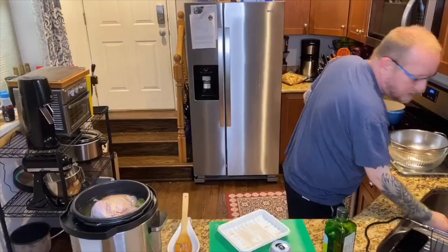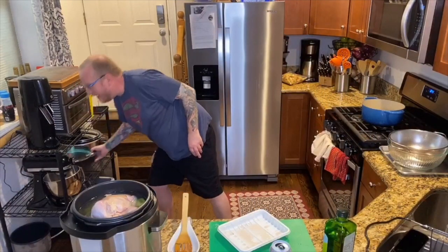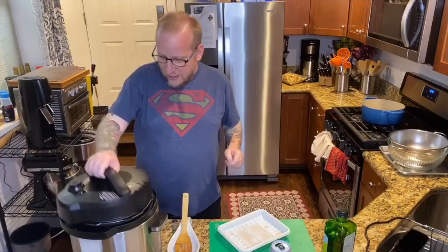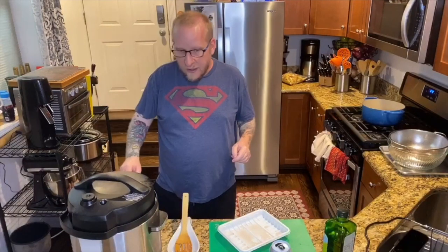So I'm going to cook this under high pressure. Where's my lid? There's my lid. Again, mise en place, guys. Have everything ready. Don't pull a Robert and think you're ready to go and you're not. So I'm going to cook this under high pressure for about 30 minutes.